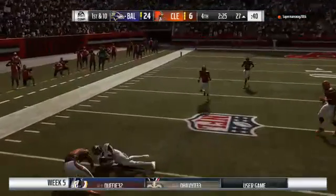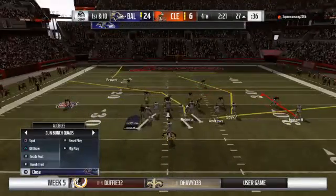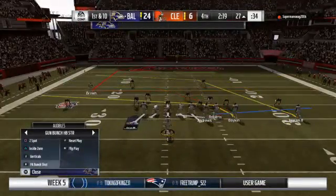Finds Roberts left side. And he works it past the 30, almost to the 25. The Raven passing game getting in sync. Another first down.